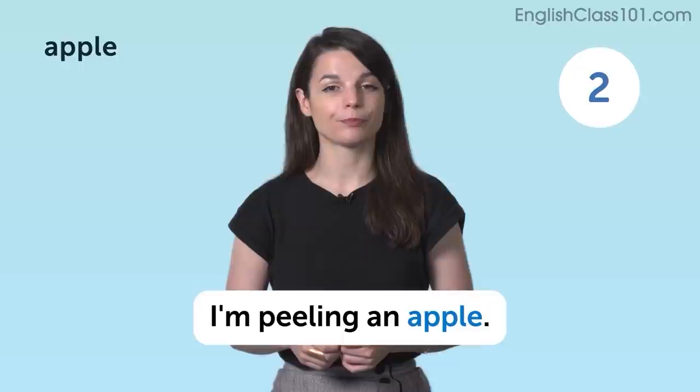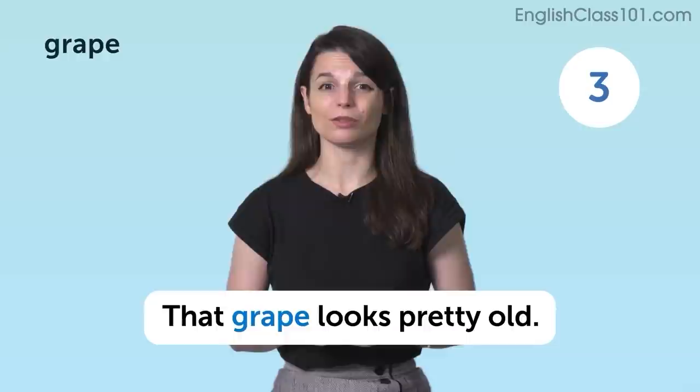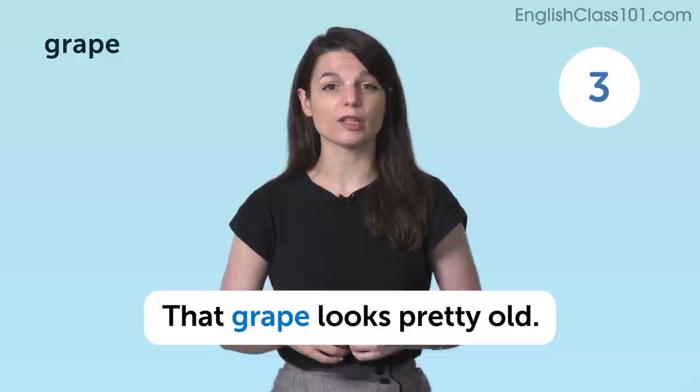Grape. So a grape is another type of fruit. You usually find them in purple or in green colors. That grape looks pretty old.